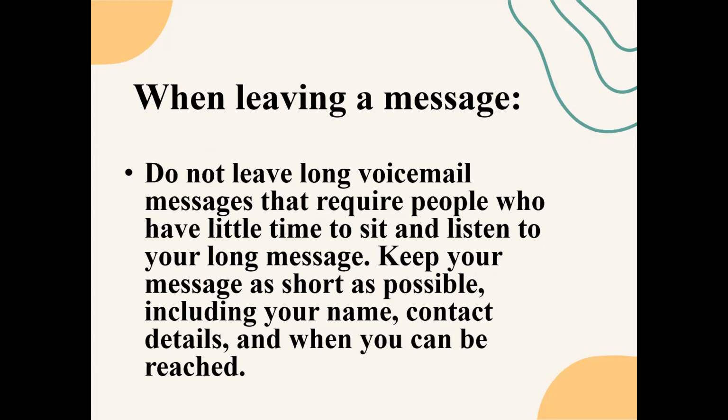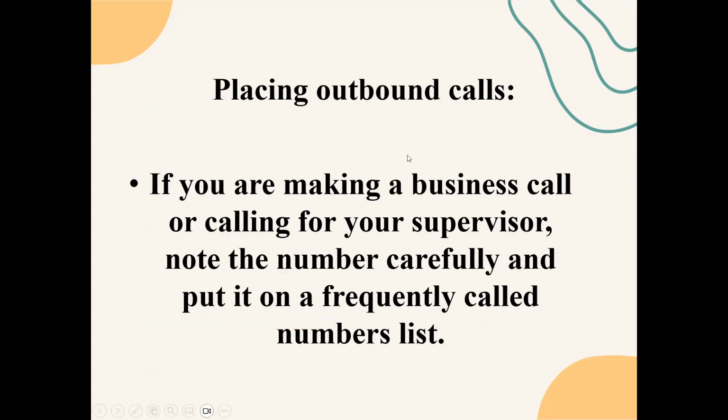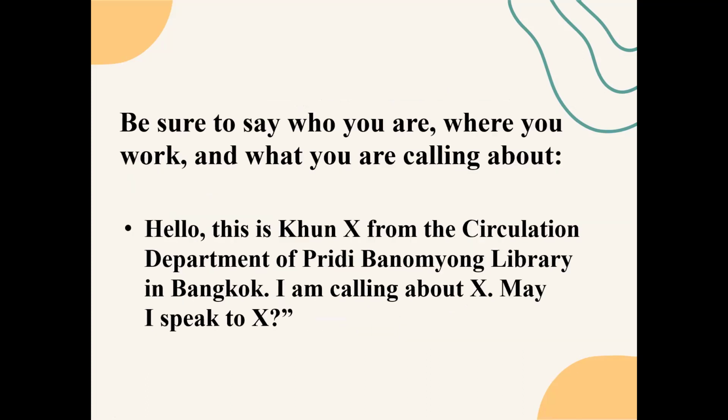When you leave a message, especially voicemail, don't give a long message. Keep it very short. Name, contacts, when you can be reached. That's all. Don't give a whole story because people don't have time to listen to you. And when you're calling out or calling for your supervisor, note the number carefully and put it on a frequently called numbers list so you have a record of the number. You can get it again if you need to, and you can get it quickly.